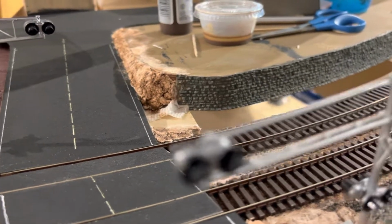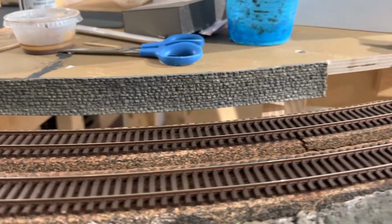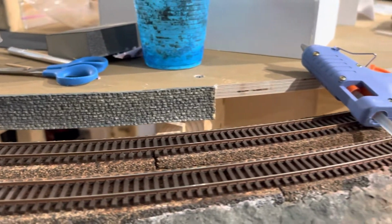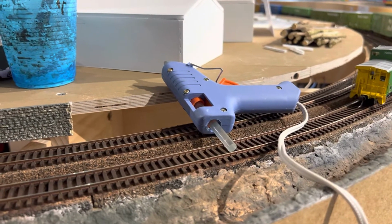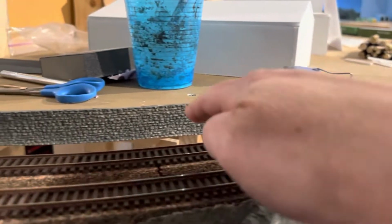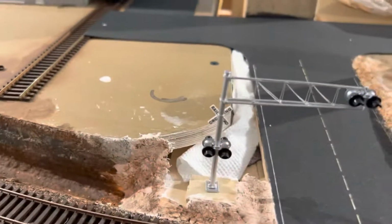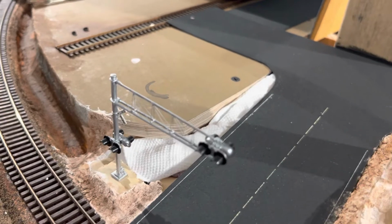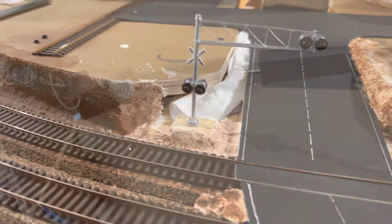Hot glued some of the stone wall here to the ledge. I think I'm going to go around a little bit further. Not sure how far I'm going to carry that, but I think it's a good one. I might go a little taller than I have here, but I'm not sure about that yet. So I tucked another piece of paper towel in the other side here, and I'm going to put some Sculptamold on top of that here in a minute.